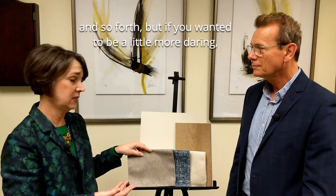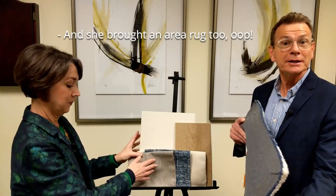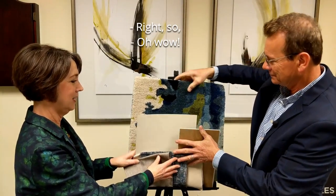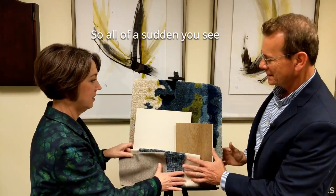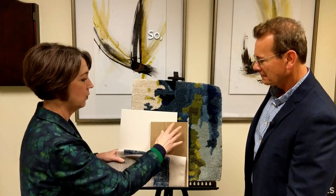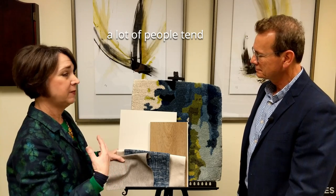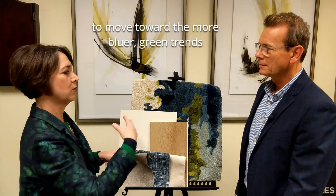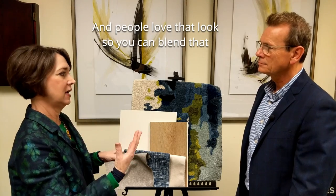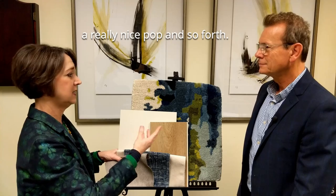But if you wanted to be a little more daring, we can add an area rug in here. And she brought an area rug, too. So here was an area rug. Oh, wow. So all of a sudden you see it taking shape and popping. Because we live near the coastal area, a lot of people tend to move toward the bluer green trends because the ocean reflects that. And people love that look. So you can blend that with your lighter colors and it still has a really nice pop.